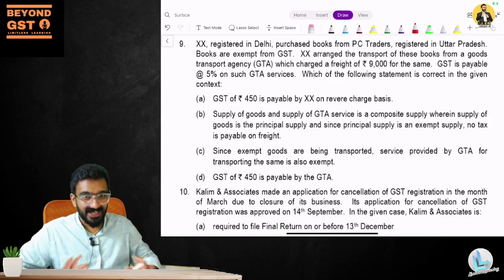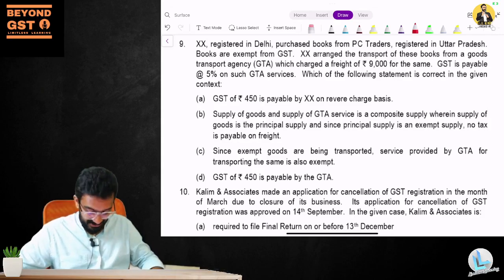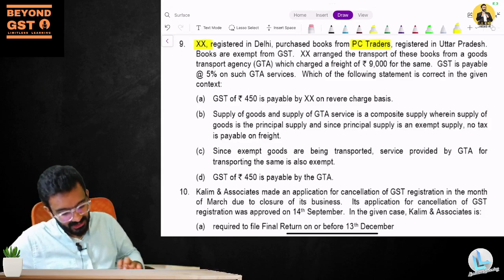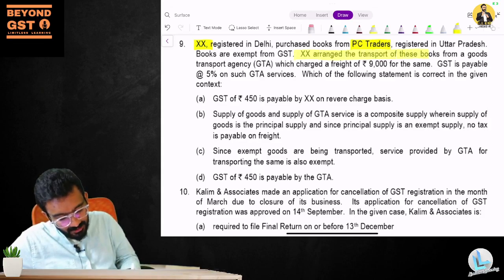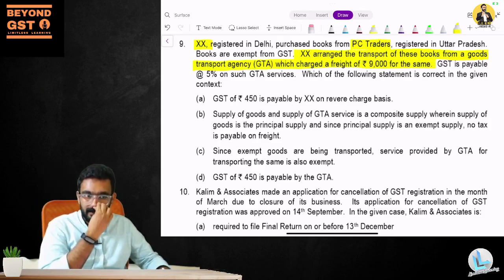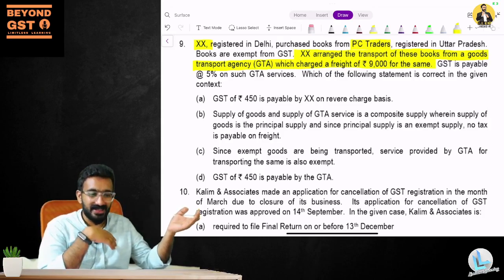See, you have to be very careful about this particular understanding. Since exempt goods are being transported, services provided by GTA for transporting the same are also exempt. GST of 450 is payable by GTA. See, XX registered in Delhi. They purchased goods from PC Traders. Books are exempt. Who arranged for the transportation? Supplier or recipient? I purchased goods. Recipient has arranged for transportation.